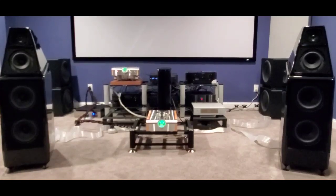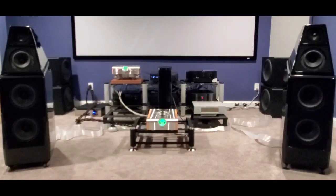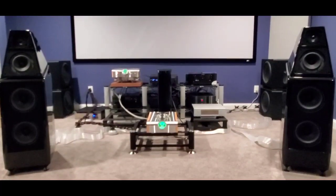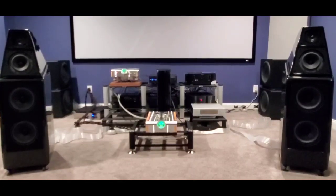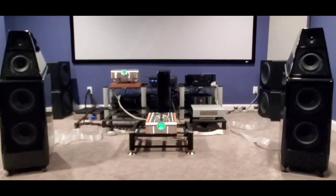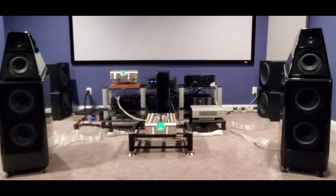The understated look, actually, I liked it. It's very plain looking. There's nothing really that stands out on the chassis, but I thought it was cool. I really liked that look because it doesn't call attention to itself, and it's easy to clean. It never looks dirty, and I love that about the amplifier.